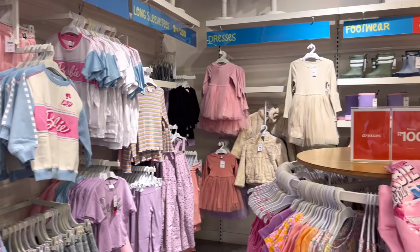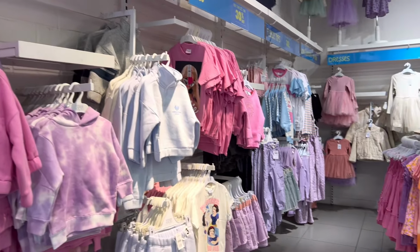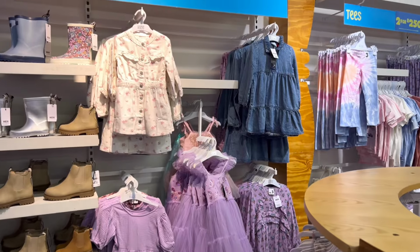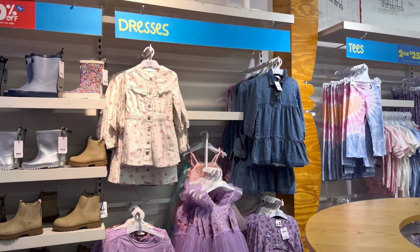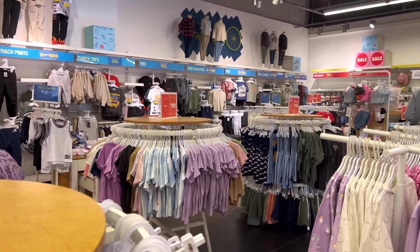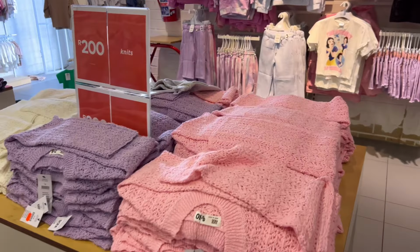I went into Cotton On Kids. I was surprised that they also have Cotton On Kids, so I went there. Their prices are quite reasonable as well. It's not like the other stores, they've got up to 30% discount on the kiddies' clothes. And I was happy. I got a few things for my daughter as well, so I was happy about that.